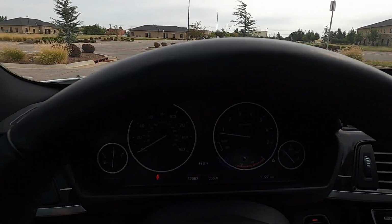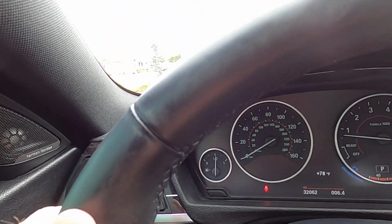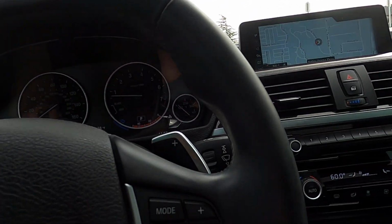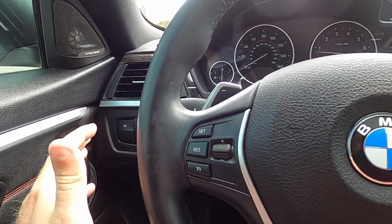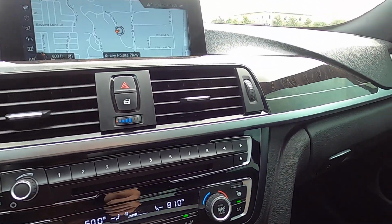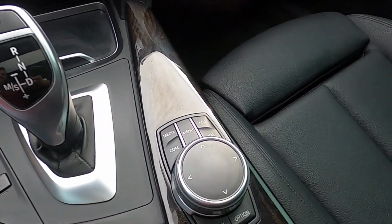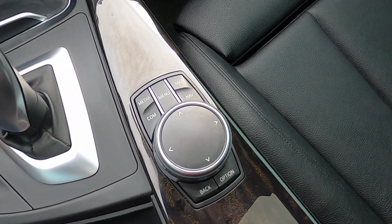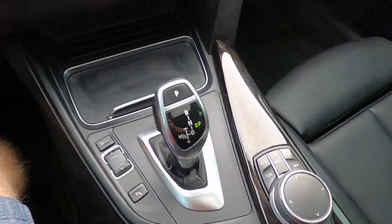Steering wheel, very, very light wear on it. You can kind of see just the tiniest bit of fading, but it's not anything that will, I think, detract from the ownership experience of this car. It's very, very subtle. It's not something personally that I would ever notice owning the car. We do have our infotainment controls here, such as media options, navigation, etc.